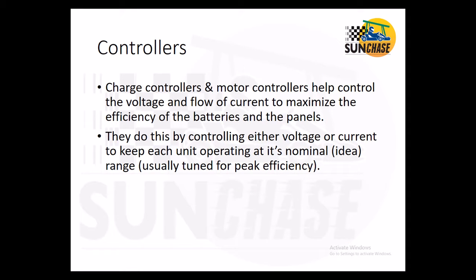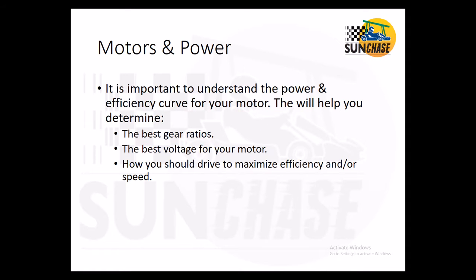The charge controller is really going to help you manage the batteries, right? It'll control the flow and the voltage and try to keep the charge managed so you don't undercharge or overcharge your batteries. They'll also control the batteries so they're producing power during the most optimal times, the optimal cycle. They'll actually control the current, turning current or voltage on and off to allow it to deliver the voltage at a nominal value, right?